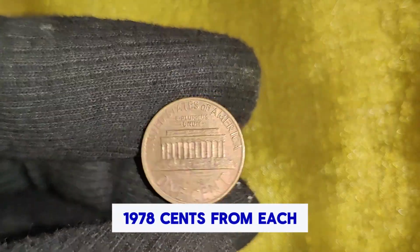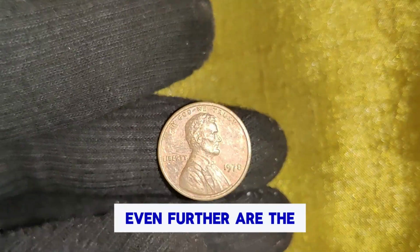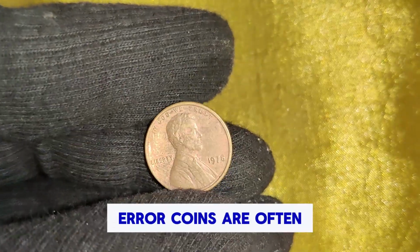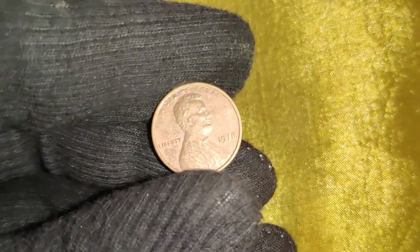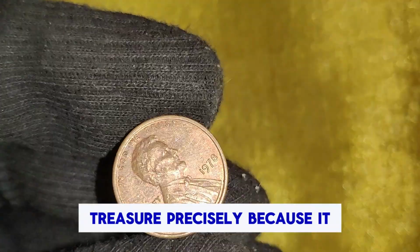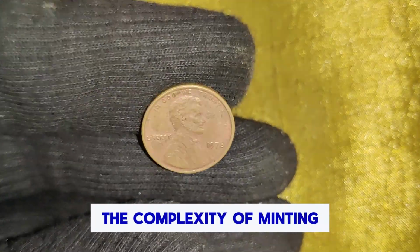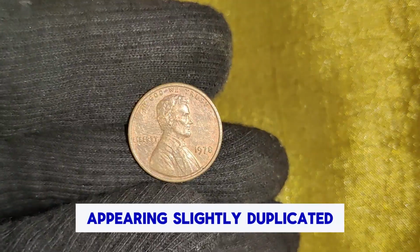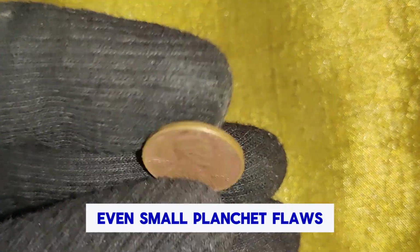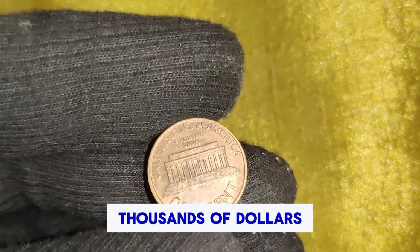A full collection of 1978 cents from each mint can be a rewarding goal, but what drives excitement even further are the rumors of experimental or error coins that push the value of a penny into the millions. Error coins are often accidental masterpieces. A coin struck off-center shows the chaos of machinery colliding imperfectly, yet it becomes a treasure precisely because it is different. A doubled die reveals the complexity of minting, with letters or numbers appearing slightly duplicated, and such coins become rare and highly collectible. Even small planchet flaws, like a clipped edge or a wrong metal strike, can elevate the value from 1 cent to thousands of dollars.